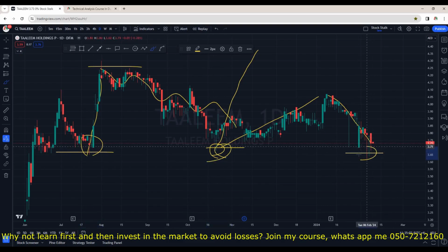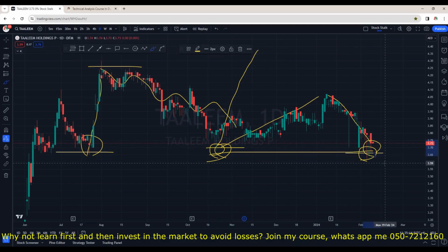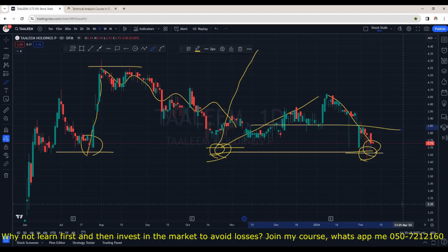Let's see how it reacts right into this zone because price is again at the same level. For now, if you are interested in this stock, then watch this one closely. Any closing above 3.85 will trigger more buying.